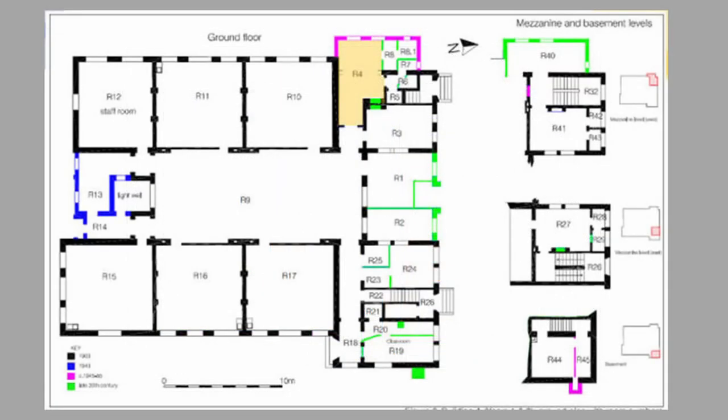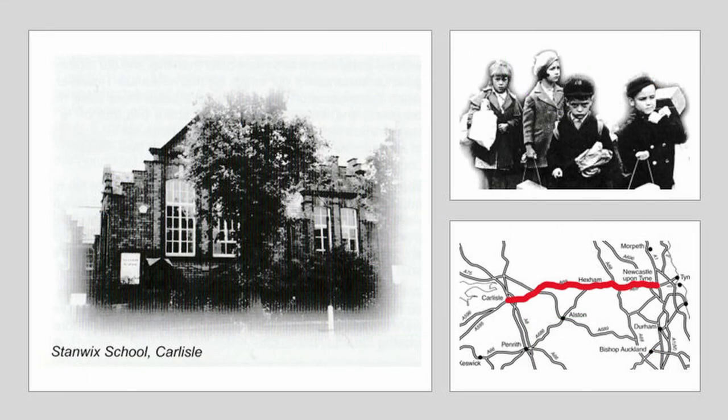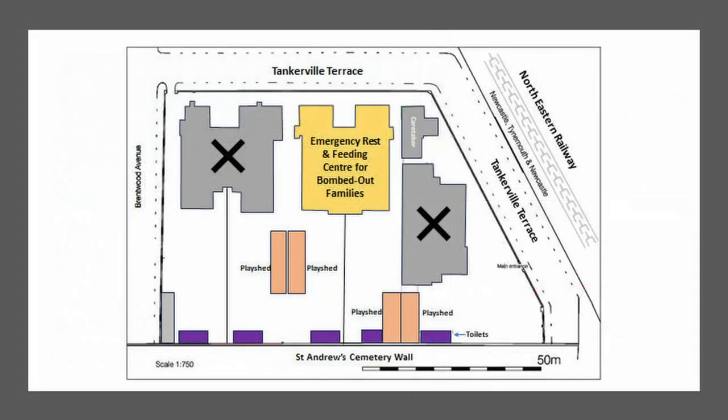An air raid shelter was also proposed for room 4 in the Lower Junior School. This is highlighted in yellow. There is no evidence that this plan was ever implemented. The school closed in 1939 and 178 pupils and 8 staff were evacuated to Stanwix School in Carlisle, and the Upper Junior School building was designated an emergency rest and feeding centre for bombed out families.